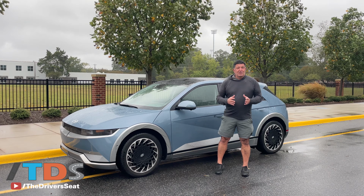It's fully electric. The range ranges from 220 miles for the base standard range model, all the way up to about 303 for a two-wheel drive extended range. This one that we have today has the H-Track, so you're looking at about 260 miles of range, and it's been relatively true to that.